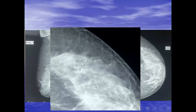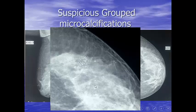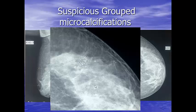And this is the lesion. So they are suspicious grouped microcalcification. They are 4B or 4C because there is associated mass.